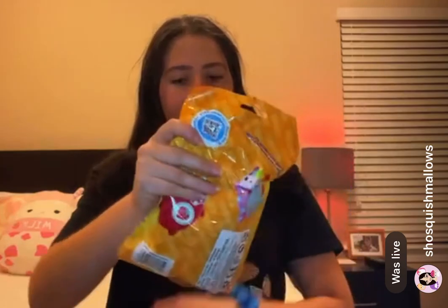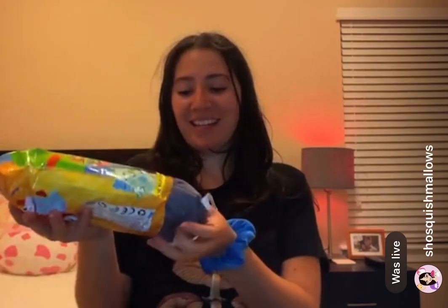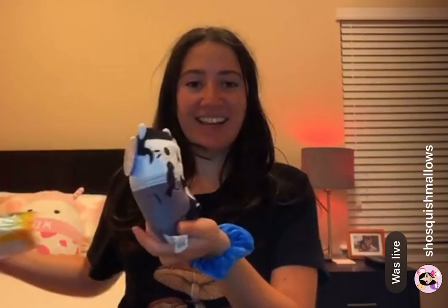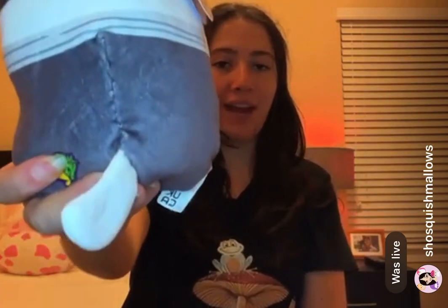All right, let's go. Bag number 1. This is the Cats vs. Pickles chonk size. If you don't know what a chonk is, it's a little bit bigger than the bean size. Oh my goodness, we got the bat! This is Edgar. Edgar chonk. Here's what he looks like from the back.